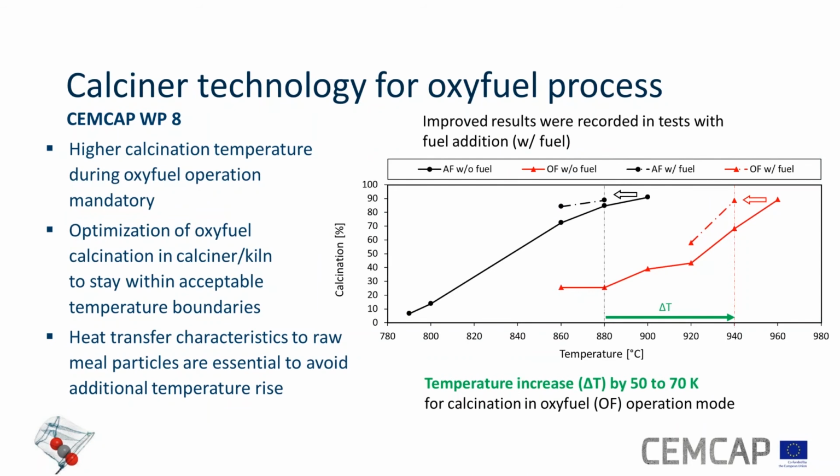When it comes to the calciner technology for the Oxyfuel process, this was in work package 8 of CEMCAP, we showed in the tests that the temperature increase, which was around 60 Kelvin, was replicated. This was best achieved by tests in which we had not only heating of the pipe from the outside, but also addition of fuel, like it is in the calciners in real cement plants.